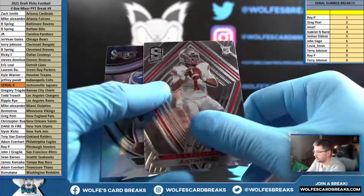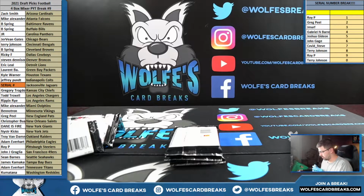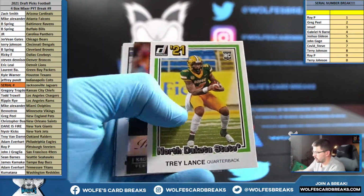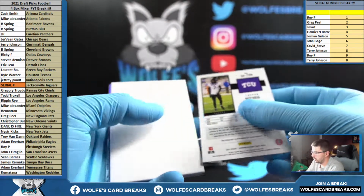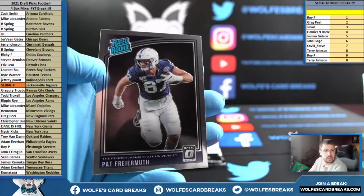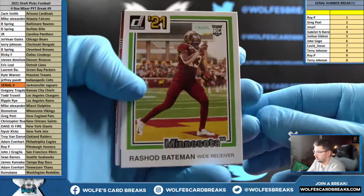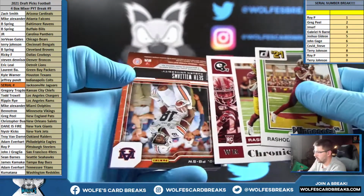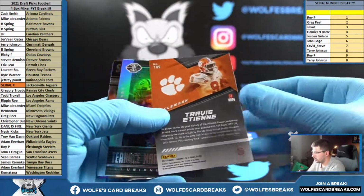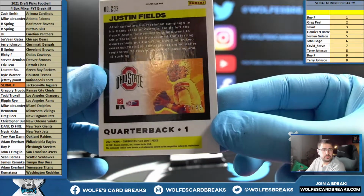More Justin Fields, Spectra. Toney, Silver, Select for the New York Football Giants. Trey Lance. Raiders getting in on the Score football. Zach Wilson. Freiermuth. More Zach Wilson. Seth Williams, which I believe is Broncos, down in Dirty Jersey. Travis Etienne, Jaguars, card number 189. Justin Fields, Flux Purple. What the Flux? 22 out of 49, Bears.